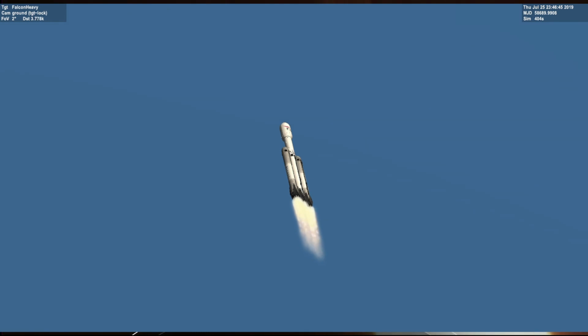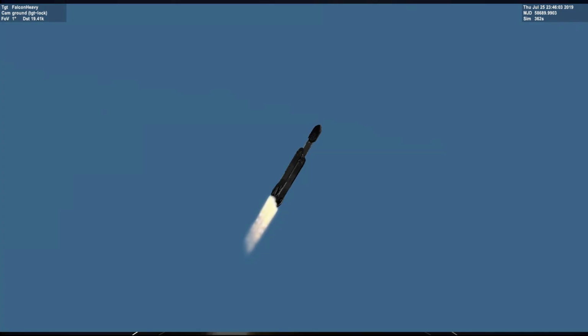Max Q. And great call out there that we have passed through max Q. That's the largest mechanical stress on the vehicle on ascent. And incredible, incredible views there on your screen. Falcon Heavy in flight.